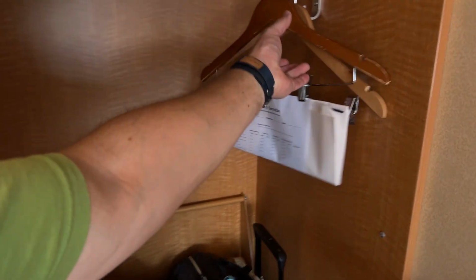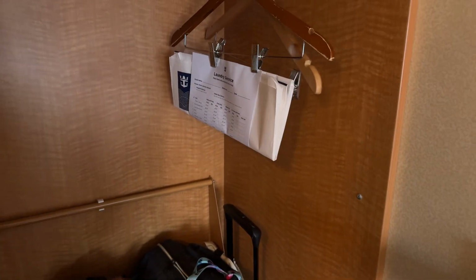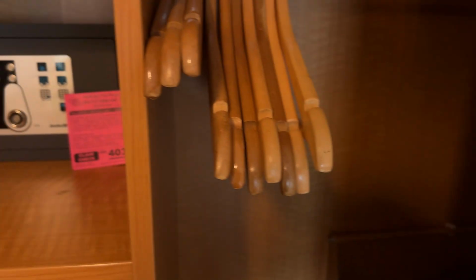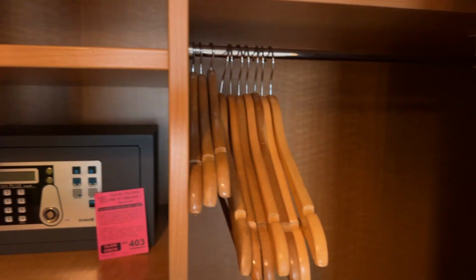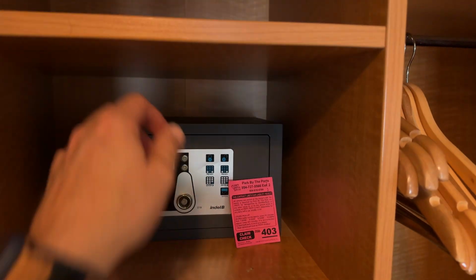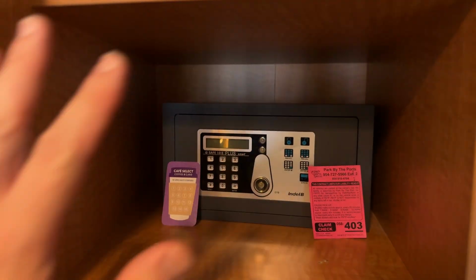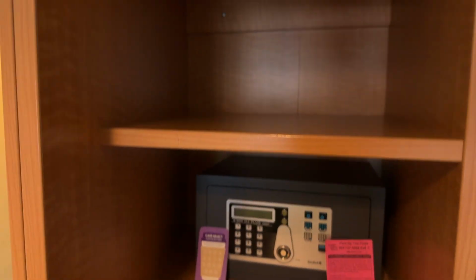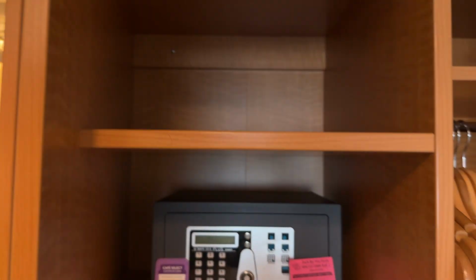The closet is a little bit on the light side. There is an extra thing here you can pull out for hangers, for more hanging space. More hangers. You can ask the attendant for more hangers if you need it, which we will. You have your standard safe, not particularly large, big enough for wallets, things like that, cell phones. And then lots of shelving, which is good.